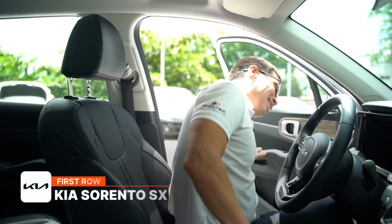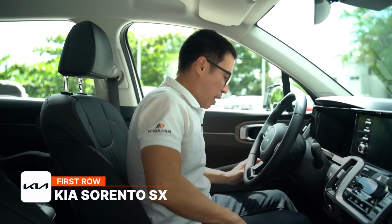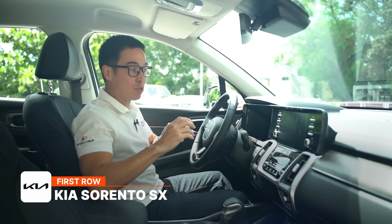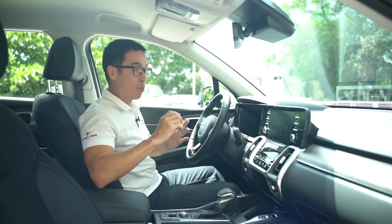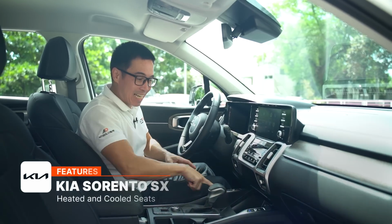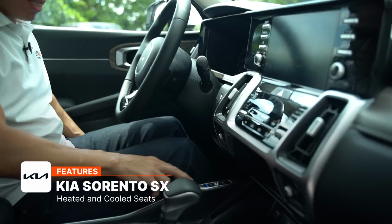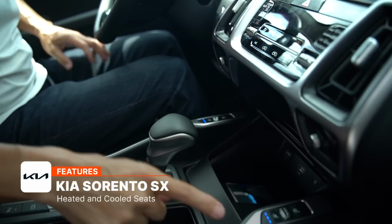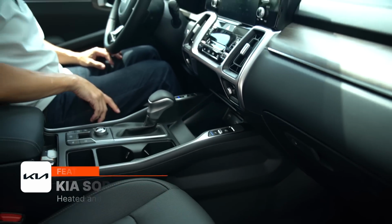And now to the business end of the Sorento. And first and foremost, getting into a very comfortable driving position is actually a breeze. And when I say a breeze, it's also because it comes with cool seats. That's very, very nice. There's a lot of air that comes in. Not just heated, no, but it's got cooled seats as well for the front and passenger as well.